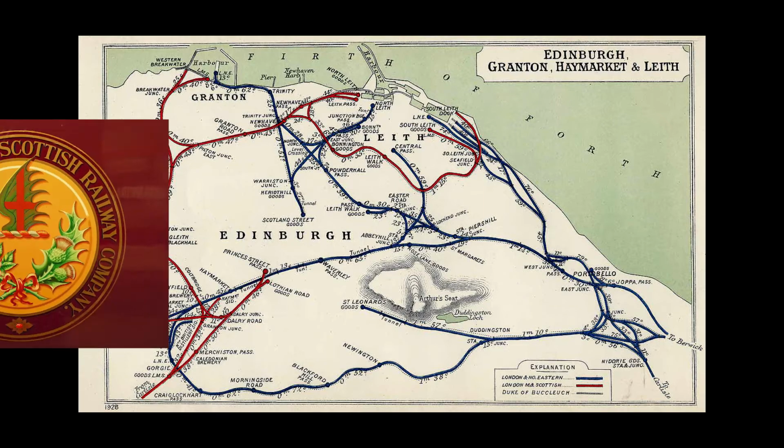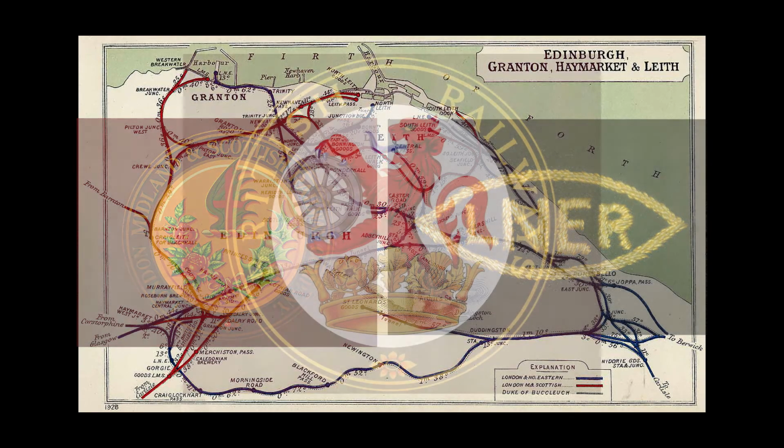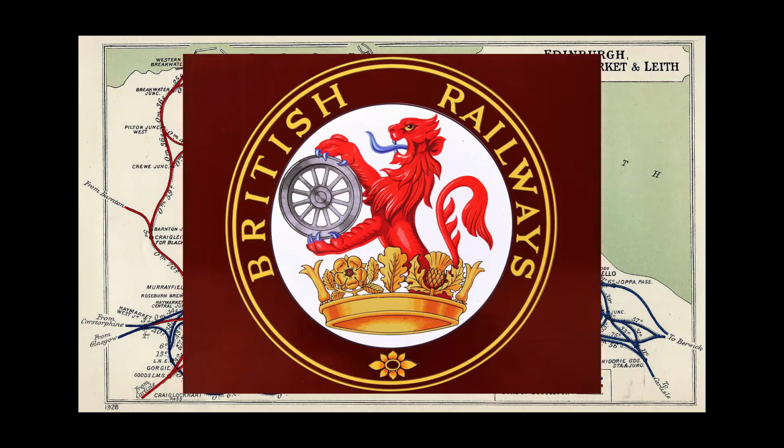railways, the LMS and the LNER. Princess Street was LMS and Waverley was LNER, and then in 1948 they all got nationalised and BR was formed. So yeah, there's a history of the railway companies in Edinburgh and why Edinburgh, and indeed a lot of cities, had 2 or more termini.